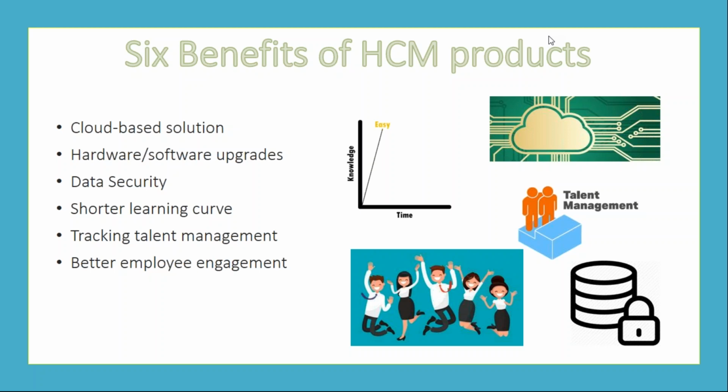Number 2 is the hardware and software upgrades. The cloud technology's multi-tenancy architecture assures you of always working with the latest version, so no more downtime while updates are processing. Again, IT support doesn't have to come in and do that update to the software. It's constantly going without you probably even knowing about it.